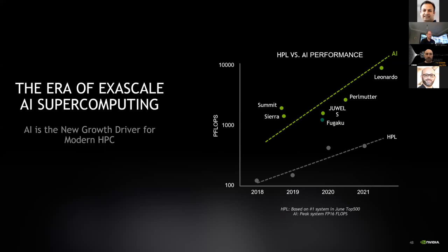So the gray line here shows the evolution of, let's say, the traditional performance measure, the top 500 list HPL performance measure. This is how it has evolved over the last few years. But if you look at the way that the AI performance of these systems has evolved, the slope you can see is much higher.